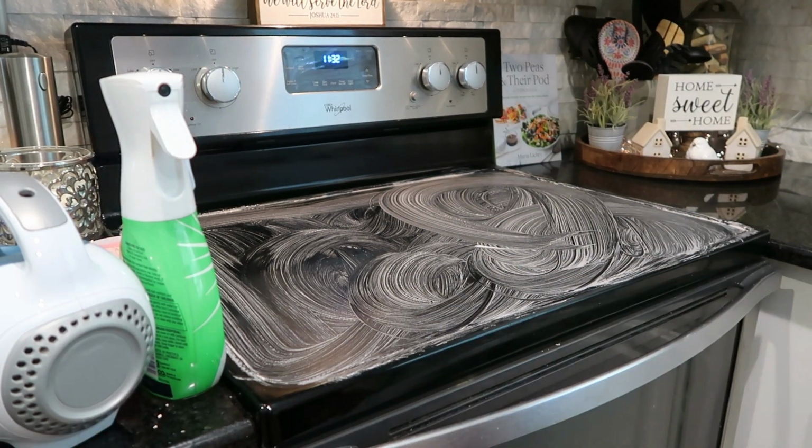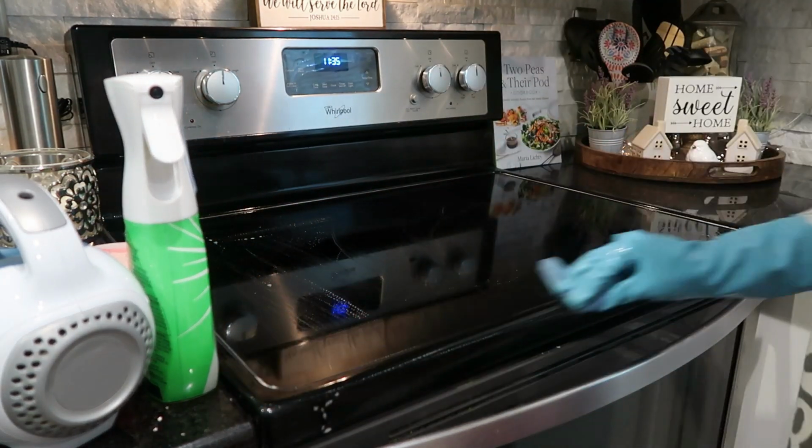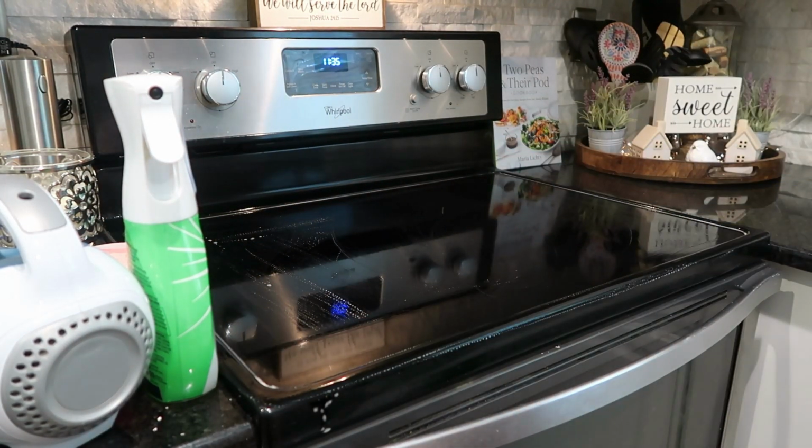Okay, so once I let this sit for a little bit, I'm gonna go ahead and just wipe it all up and clean the rest of my stove and just get everything clean.